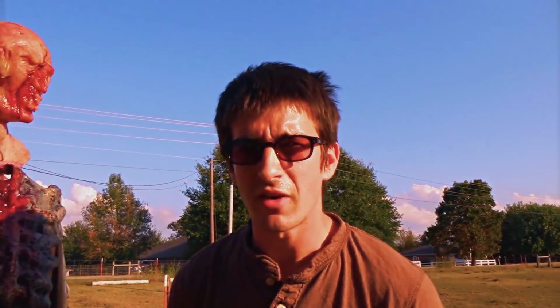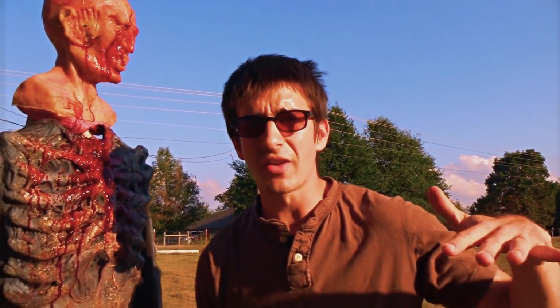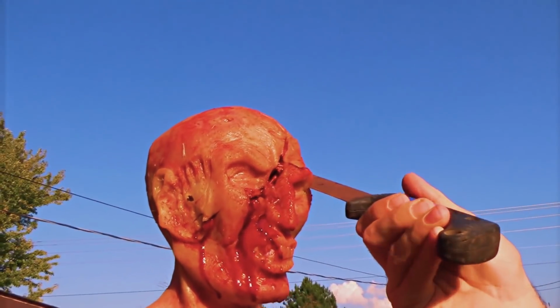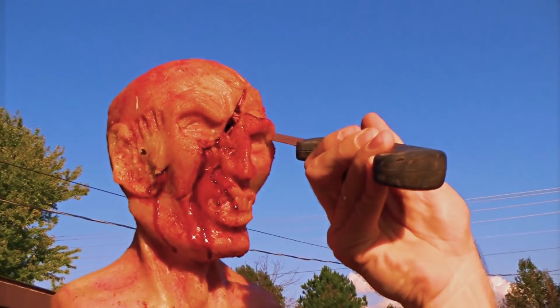Alright, I'm over 6 feet, okay? And in the movie, a little kid made that strike, and his strike was completely horizontal, and it got stuck in the side of the skull like that, right?